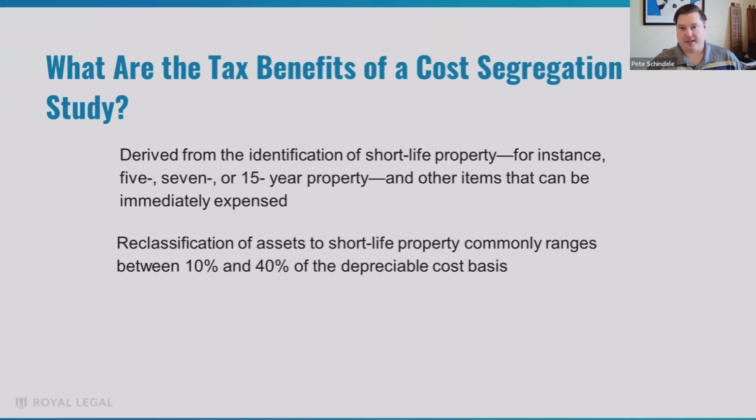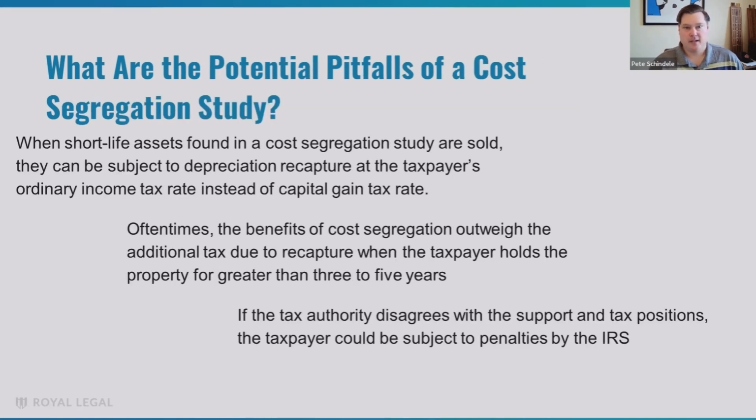Again, really the main benefit is more depreciation in the front years, which lowers your taxable income if you're a real estate professional, or it increases your passive losses that you can carry forward indefinitely or until you run them out. If you could go to the next slide, Ken. Just like with everything, there are also pitfalls of a cost segregation study.